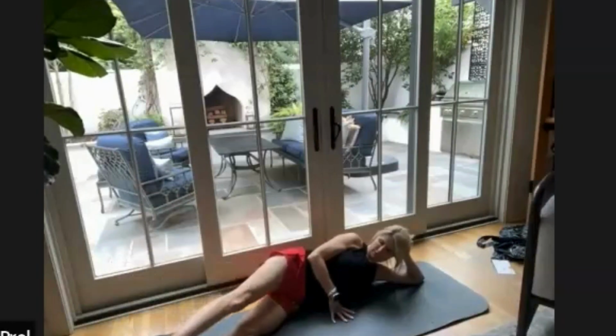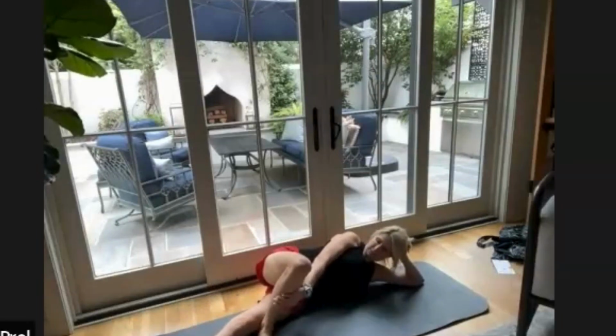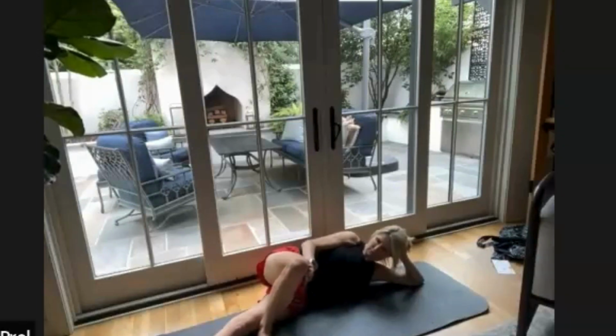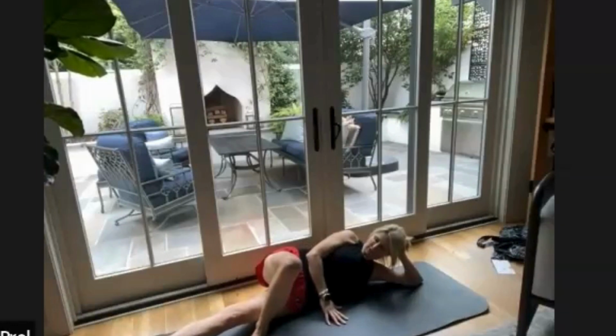One more, and then we're going to gently bring that leg in, and we're going to work on our inner thigh, maintaining that belly in. Let's push our knee up just a little bit gently and turn our foot to the opposite foot, and the inner leg is flexed and pointed, and we're going to bring it up 10 times.